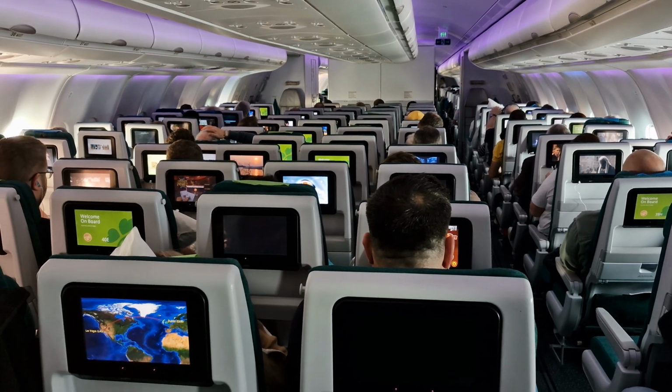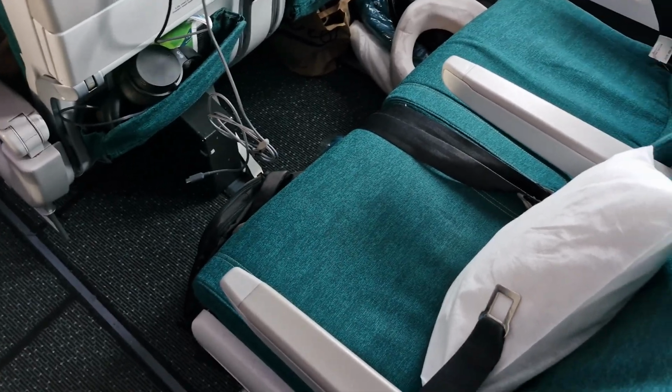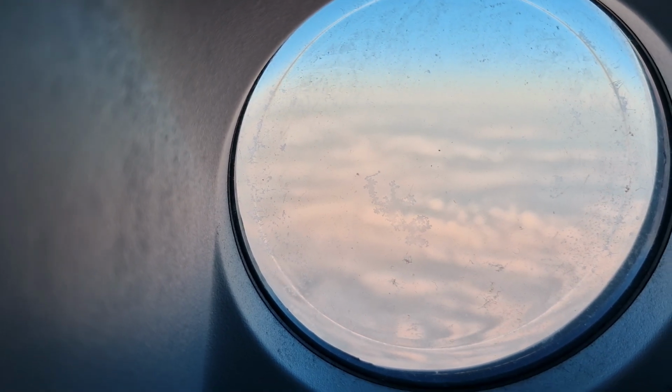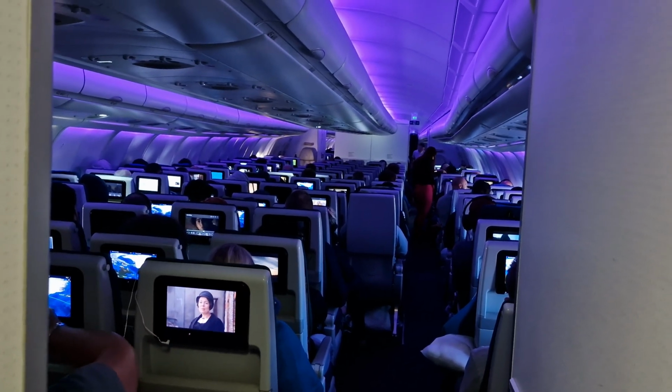So on the plane, 10 hours across the Atlantic. As I said, there is a separate video about this. There's the leg room, which was okay, really. That's a nice view over Greenland as we made good time across the Atlantic. It was 1 minute under 10 hours, the total flight time.